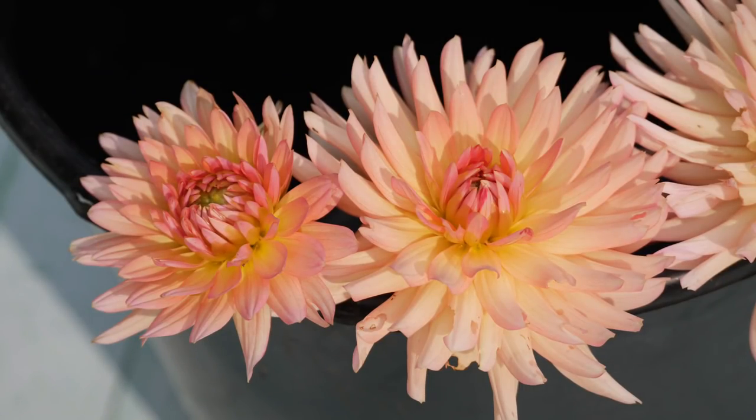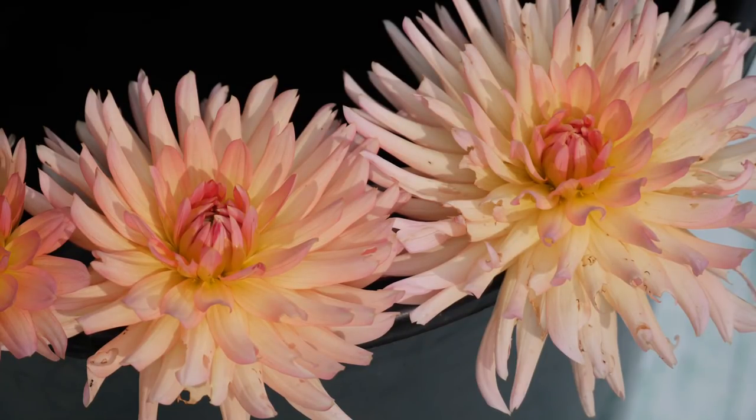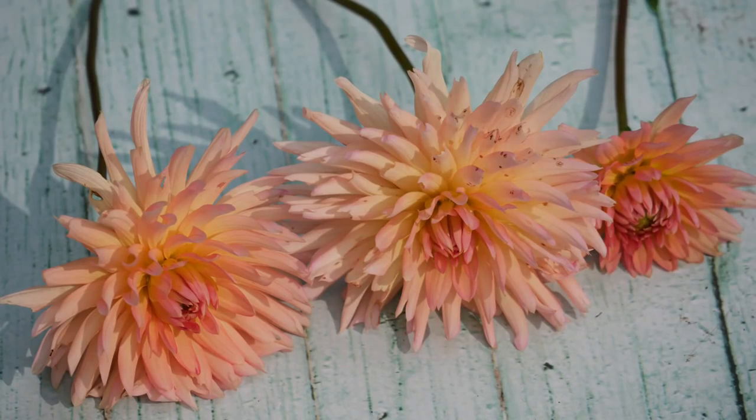Next we have Henriette, or at least I'm pretty sure this one is Henriette. It was labeled from the eBay order as Henriette, so I looked online. It seems similar, so I'm just going to trust that it is. This one's a very, very light pastel pink with lots of shades of yellow in the middle. I do like it. It's not my favorite. I'm not really usually drawn to these shapes, as I've already mentioned.